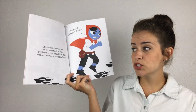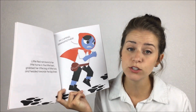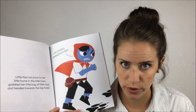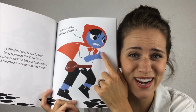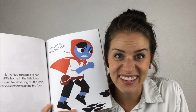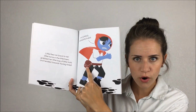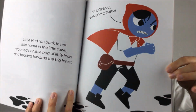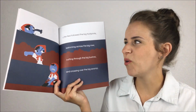Little Red ran back to her little home in a little town, grabbed her little bag of little tools, and headed towards the big forest. I'm coming, grandmother! Look at her, she is ready to go. What happened? She went back home, and what did she get? Do you remember? She got her tools. What do you think she's gonna use those tools for? Let's read and see. Ooh!